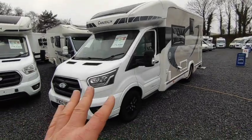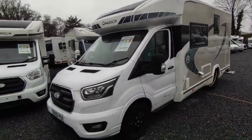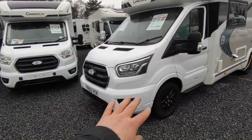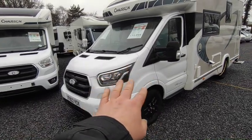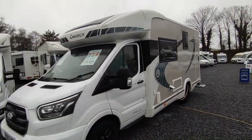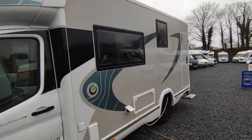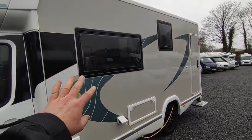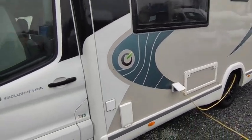So looking really, really smart in white with the black alloys and the contrasting sort of taupe coloured sides. It's got the black sort of chin spoiler, the front fog lights there as well. It's got the Chausson badge, the light up sort of DRLs around the headlight rim. Got a big panoramic opening roof light at the front. Really, really big double glazed side windows. They just flood the van with light. These are so light and comfortable and spacious inside. They're great. Standard spec was really, really high.